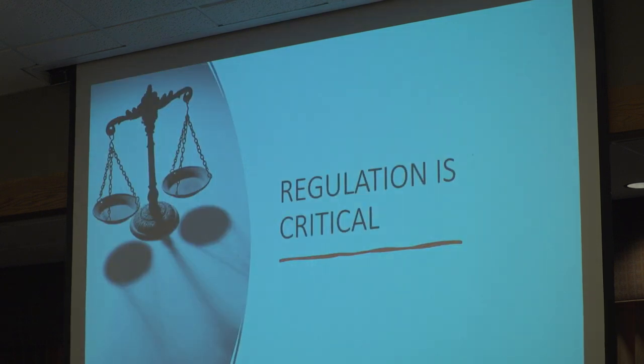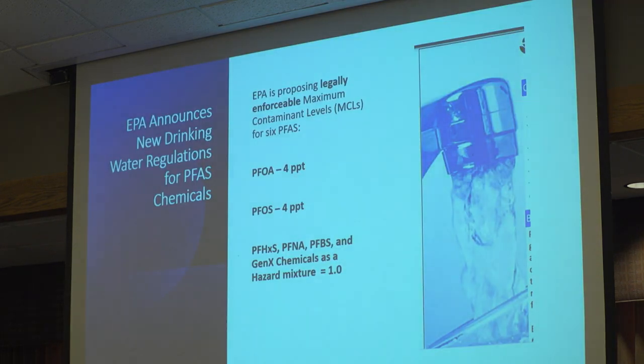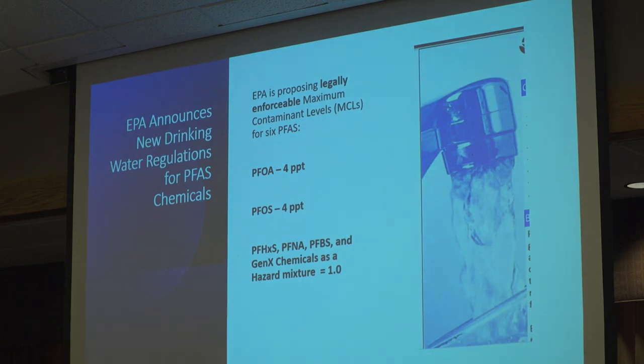Okay, regulation is critical. So the EPA has recently proposed new MCLs for six PFAS chemicals. And an MCL means a maximum contaminant level, and it's actually legally enforceable. It hasn't occurred yet. They are proposing this. But again, this is only going to be for municipal water supplies. Anybody who's on well water, you're on your own. So, and this is what they're proposing as of this time.